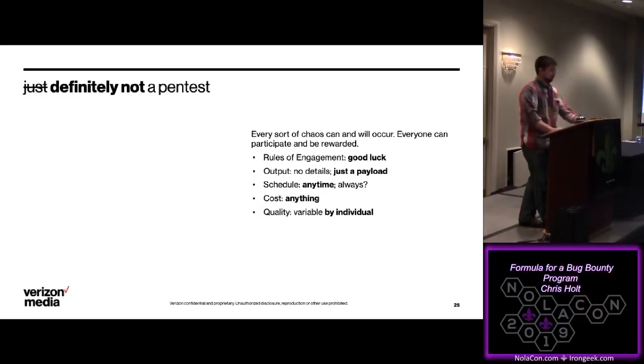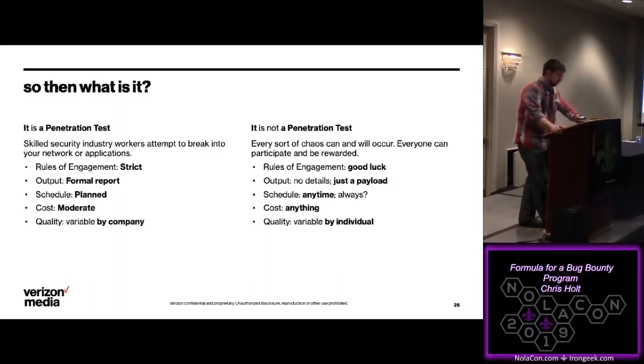And the quality is going to vary by the individual, not the company that you're hiring, because these are individual people. They don't work for a group in most cases. So it's a pen test, but also very much not a pen test. So what do we call it? Usually we just call it a pen test, even though it's really not.